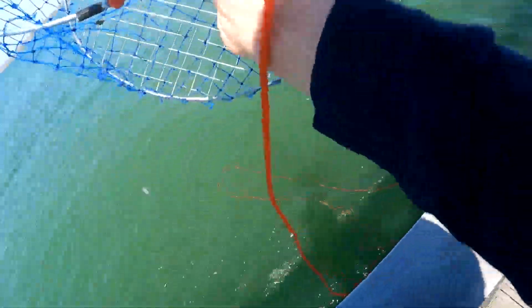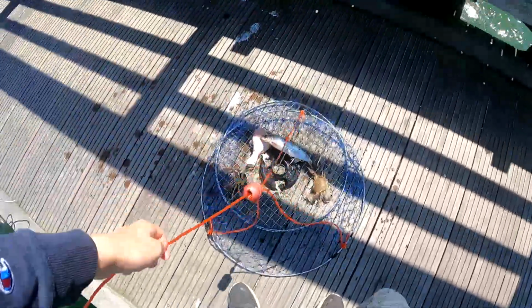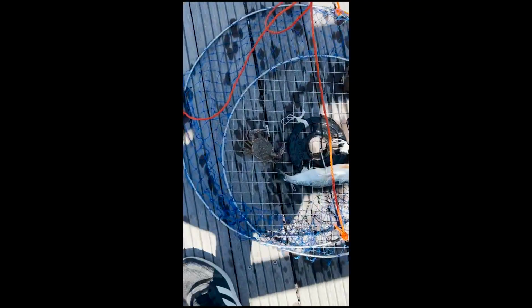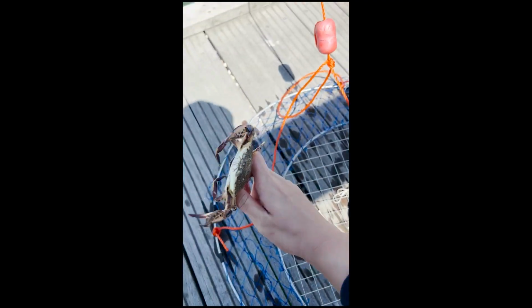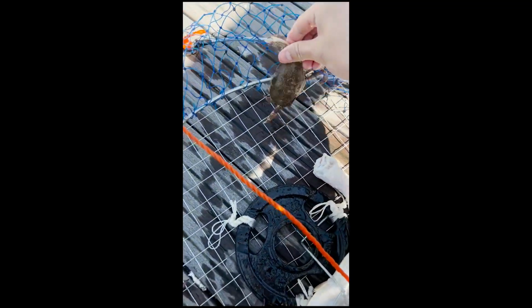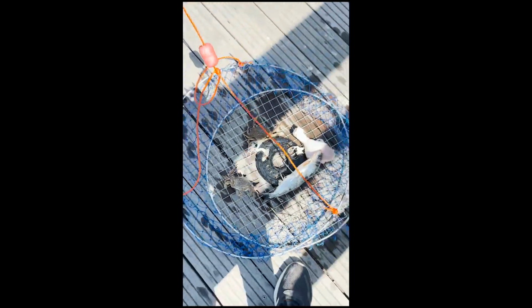Oh, lady crab. Yeah. Oh, two. Yo, let's go. Two of them. There we go. Nice. First lady crab of the year. Look at that. Beautiful. Got rock crab too. They're coming. Look, lady crab. Nice. Beautiful. We got a rock crab too. Nice. Double.